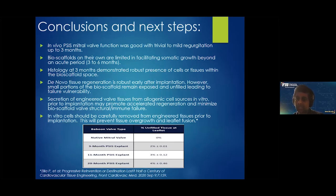What this means is that if we really want to accelerate valve regeneration and not have exposed areas of scaffold that could cause or promote a hostile immune response, and we want the body to take over sooner, we need to treat the scaffold with something. Our strategy is to treat it with stem cells. And so we have been looking into that.